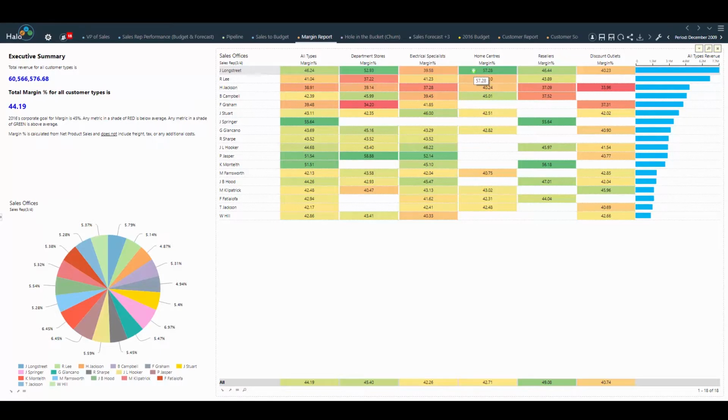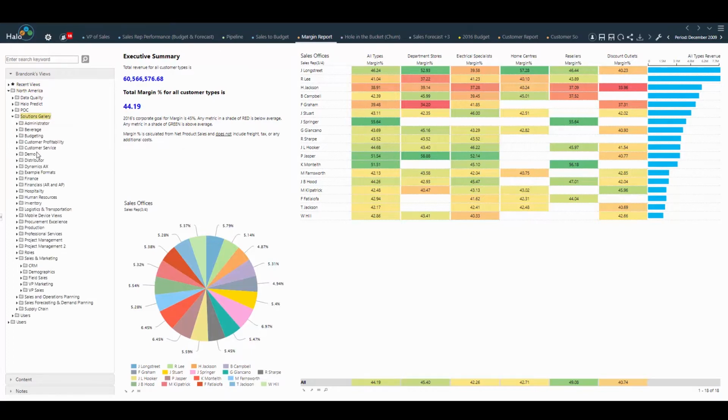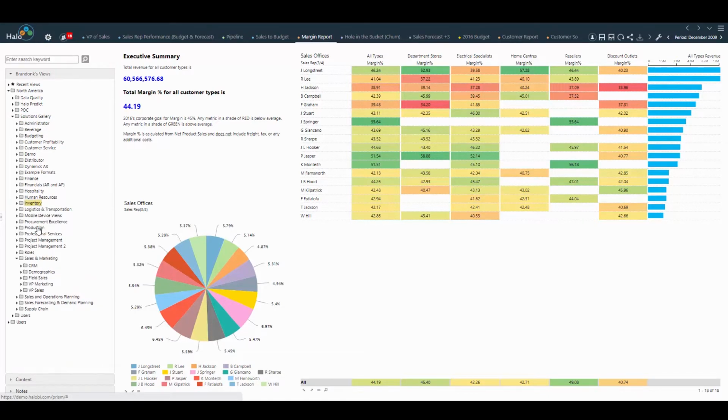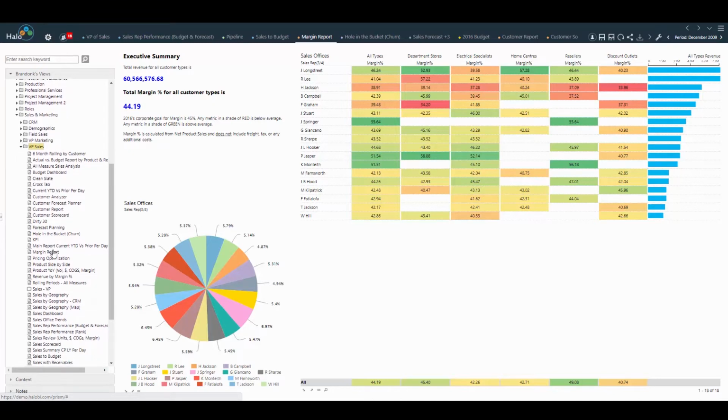So part of the flexibility that Halo allows us to have is not only to use the pre-existing reports that Halo offered as a good baseline so I didn't have to rebuild the wheel, but I can also come in to a library of pre-built reports that I have. I've got these reports that are built out for manufacturing, distribution, and retail. I've got good indication of how my inventory positions are. I've got manufacturing information. I've got financial information. The things that are relevant to my role as a VP of sales, I've got a library of different reports that I can use simply out of the box.